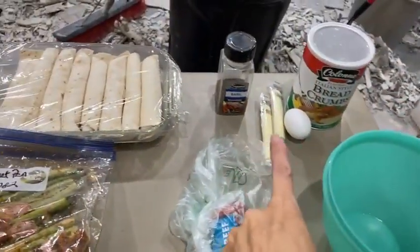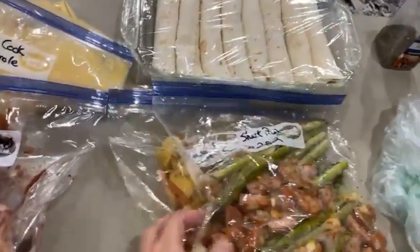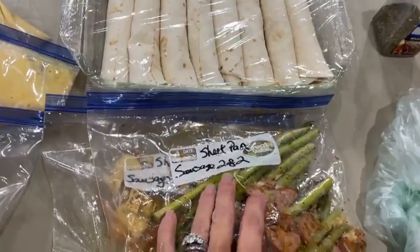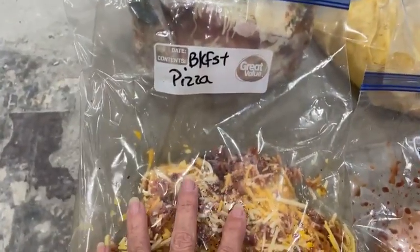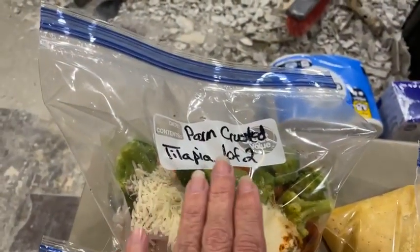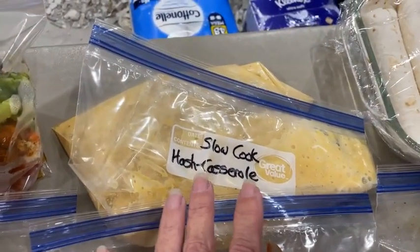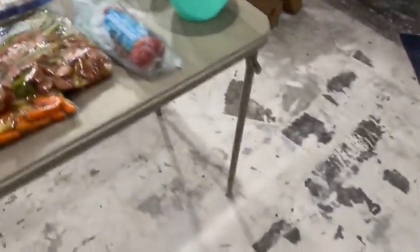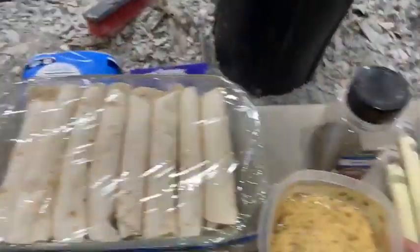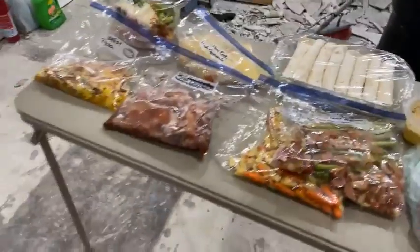So I'm making the little mini meatloaves stuffed with cheese, and these are the ingredients. But here are 2 bags for this one meal, which is the sheet pan sausage, and it has potatoes and carrots. This is the maple chicken. This is the breakfast pizza. Here is the Parmesan crusted tilapia. Here is the slow cook hash brown casserole. And here are the chicken enchiladas with the pumpkin cream sauce, which is right there. So crazy, so amazing.